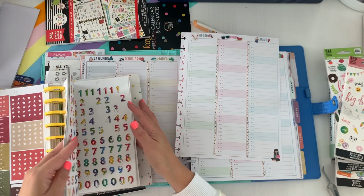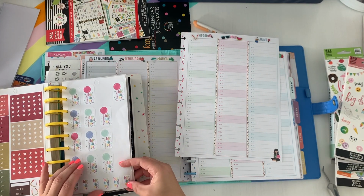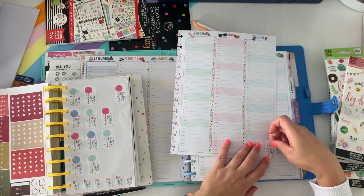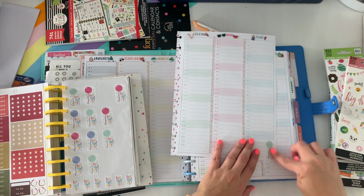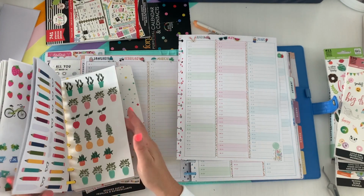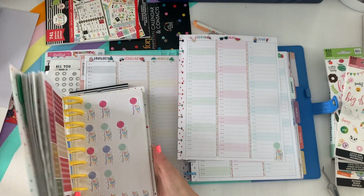More balloons, but they're clear. Okay. Yay, we have a winner, a sticker that fits. Oh my gosh. Yeah, I need to remember to use this.